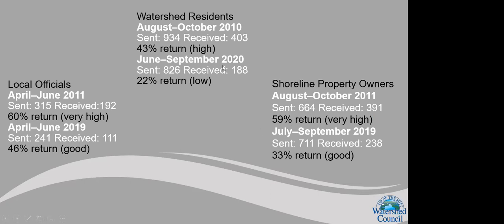So as you can see, this was cut in half here for the watershed residents. We're not really sure why, but we speculated about two points. First of all, the list that we had for the watershed residents did seem to have more bad addresses than the other list that we were using, and we weren't sure why. This is only anecdotal because unfortunately we don't have access to the bad addresses from 2010. We just have what was actually sent, what was successfully mailed out. In 2020, we have not only what was successfully mailed out, but we also have the bad addresses. So if we had bad addresses for 2010, then we could see if there was a difference in the list, but we're just suspecting that at this point.